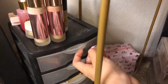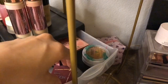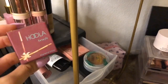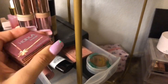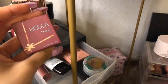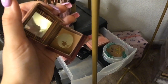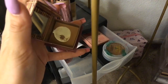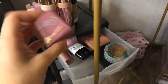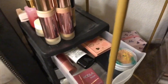And in this first drawer, I just have a whole bunch of different products. So starting off, I have this Hoola Bronzer. This is a great everyday bronzer if you have medium to light skin. I'll open it in just a second because I have one hand. But I definitely do need a new one of these because I'm hitting the bottom of the pan, but I love this so much because as I said, it's just an everyday bronzer, and it just keeps you looking fresh and bronzed.